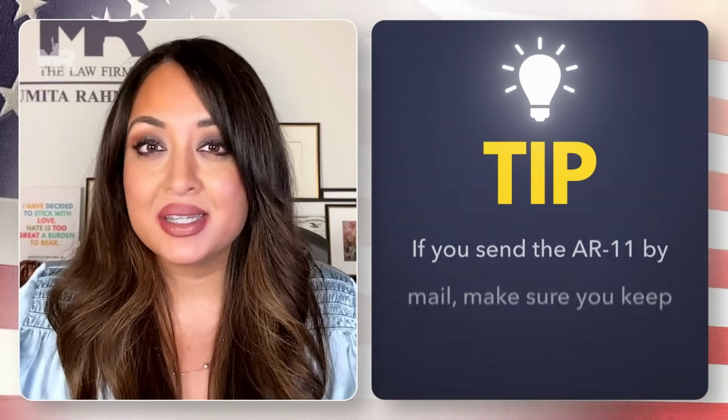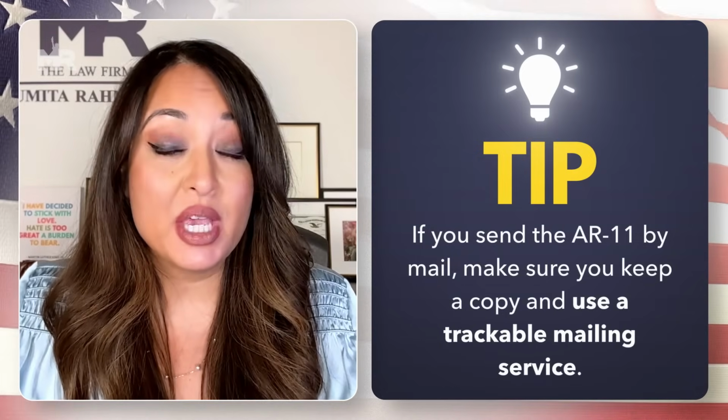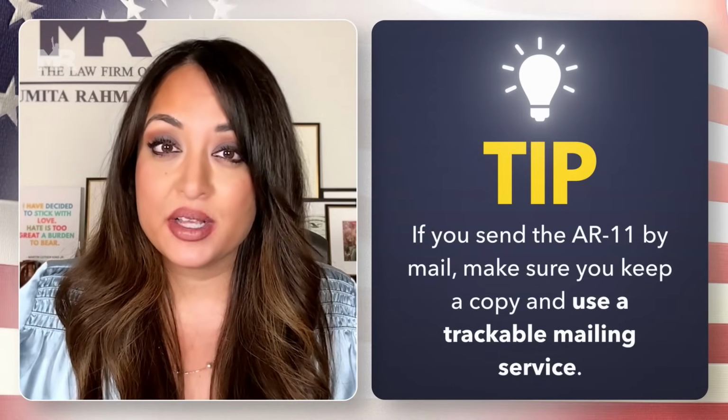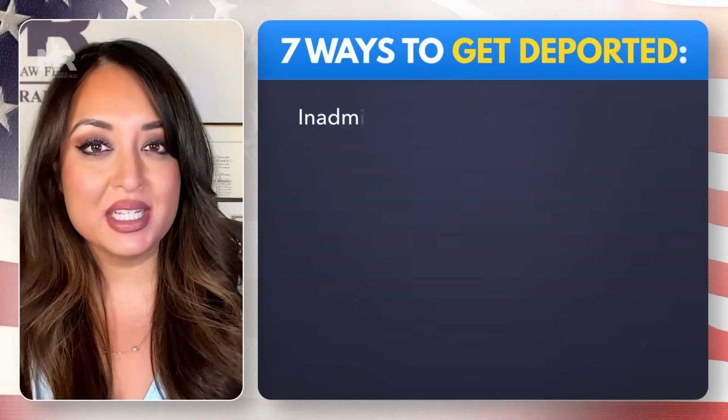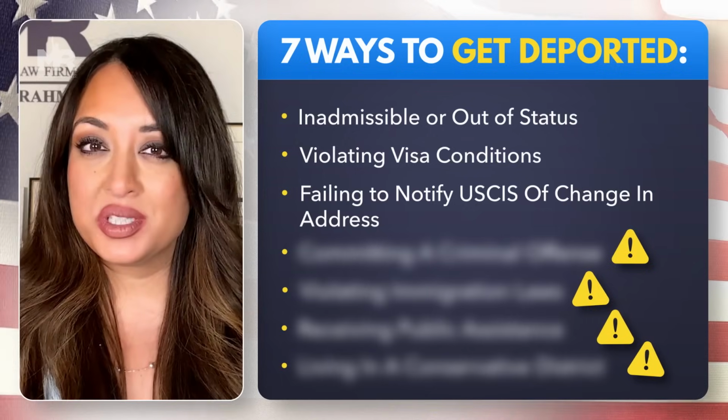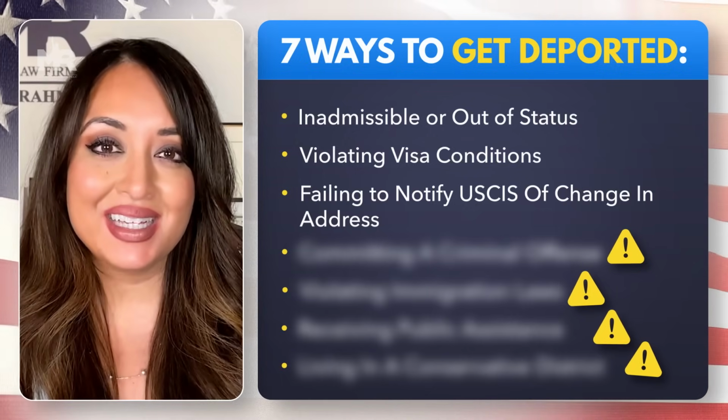Or if you send the AR11 by mail, make sure you keep a copy of what you sent and send it with trackable mailing services. Next are some of the more unexpected ways that immigrants can get themselves deported, as well as my tips on what to do if you find yourself in these situations.